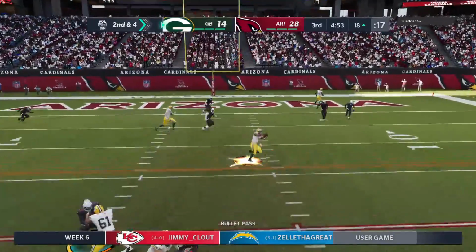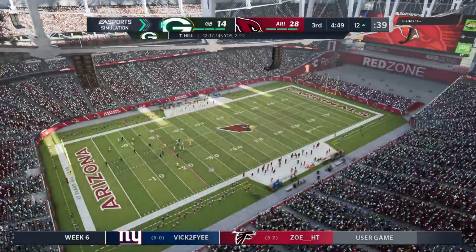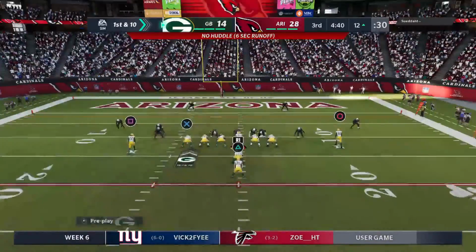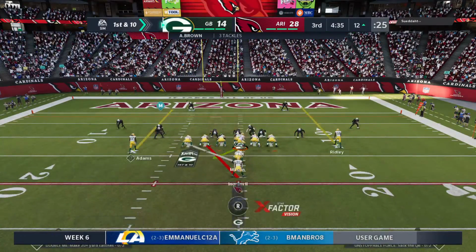Here's Hill. Over the middle, that's caught by Adams. And he'll go down here at the 12-yard line. He was held without a catch in the first half, but he's got one here, and he also picks up a first down.